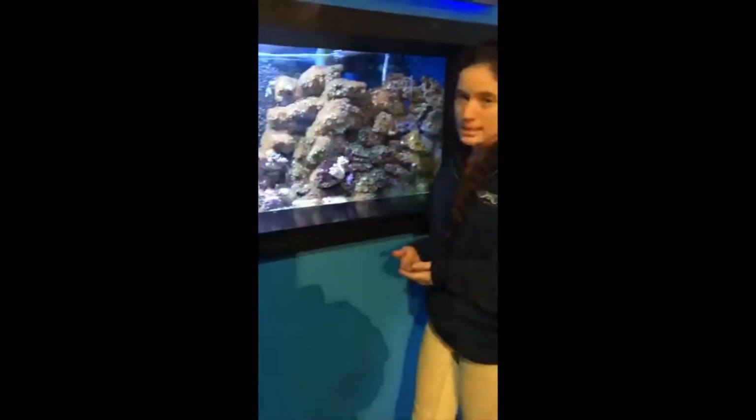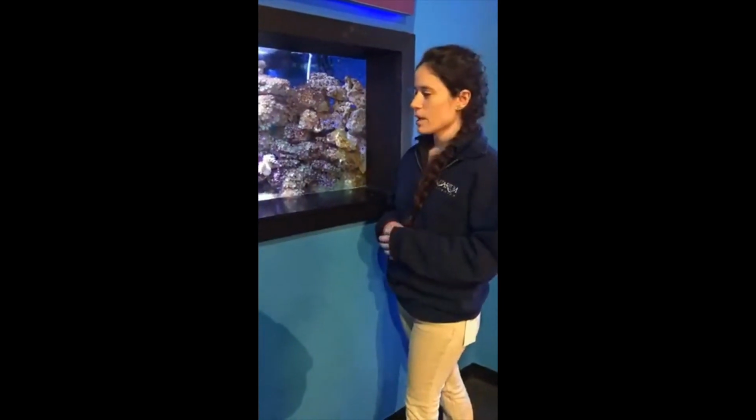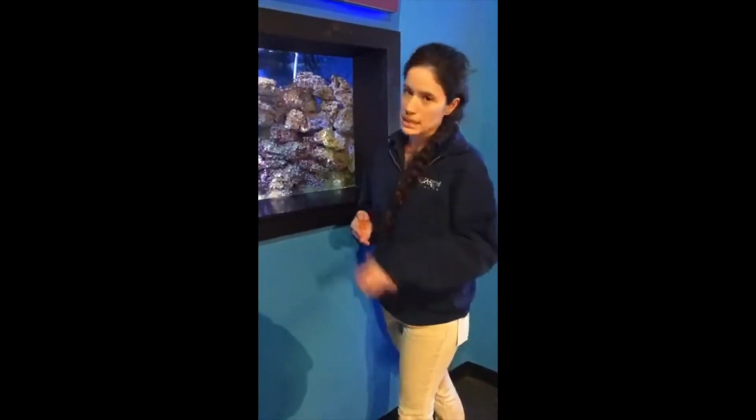And then the second type is called commensalism. And commensalism is where one of them benefits and the other one really doesn't care. So like barnacles on a giant whale. It doesn't really bother them. And then the third type is parasitism, where one benefits and the other one does not benefit. So like fleas or ticks on a dog.